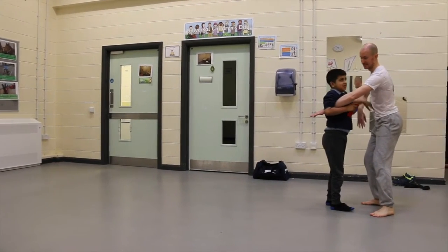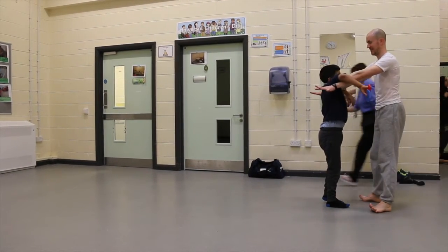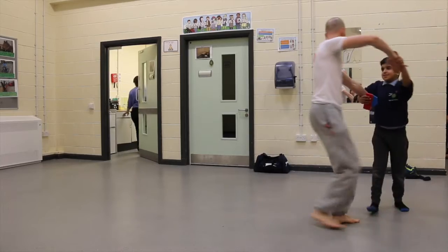If the child wants to jump with support, then he or she needs to provide the power for the jump. As you can see here, the child is expecting to be lifted, and so the jump doesn't happen.